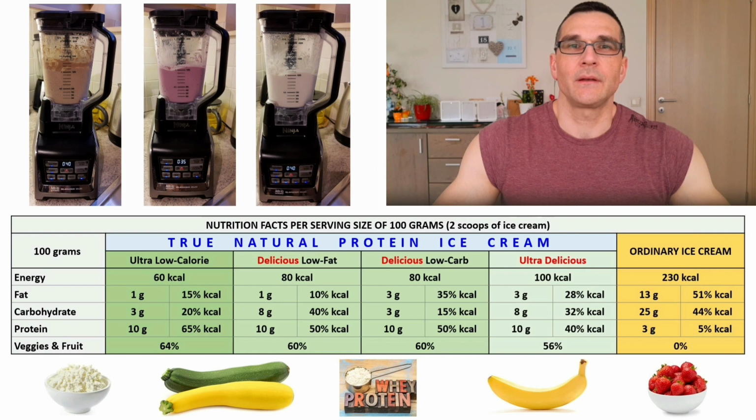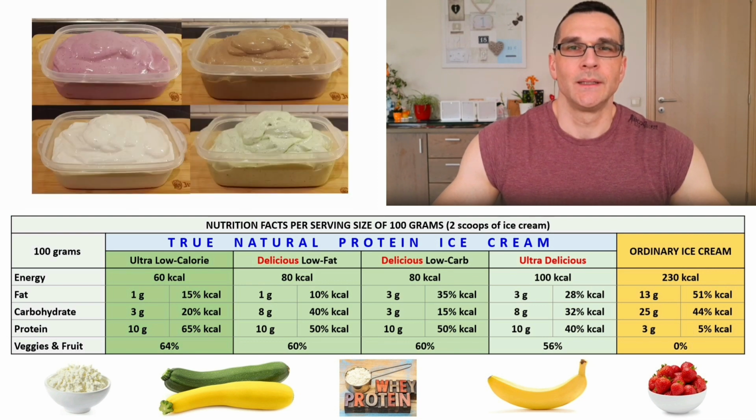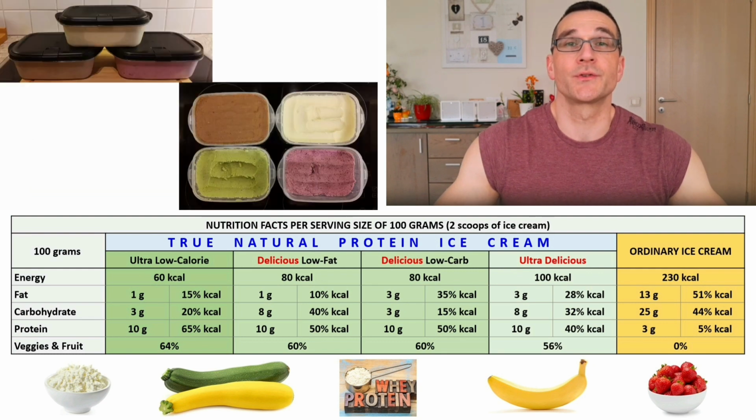With my Ninja blender, I typically mix 3 or 4 times for 35 to 40 seconds. And after each cycle, I push down the powder that sticks to the wall of the pitcher with a wooden spatula. After mixing, the amount of ice cream in the blender should be about 1.1 liter. Then you put the ice cream in the container, close the container and place it in the freezer for 1 day. Now let's talk about serving the true natural protein ice cream.